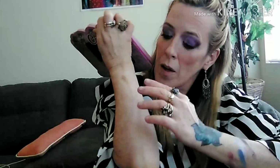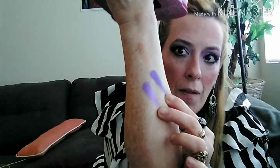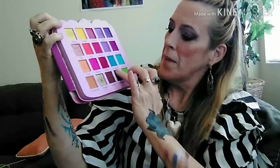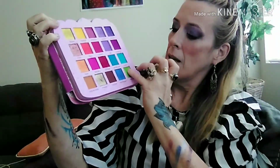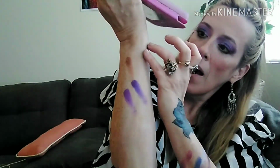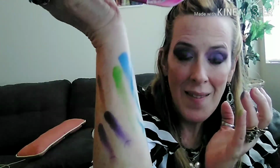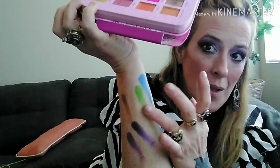But let me show you some of their purples, because their formulas are very, very good. Let me show you. Look at those. Those are the purple shimmers. I really liked the blue raspberry and the key lime. This is a matte. Blue raspberry is a shimmer. And check out those. Now that's good. I've done some really cool looks with that green right there.